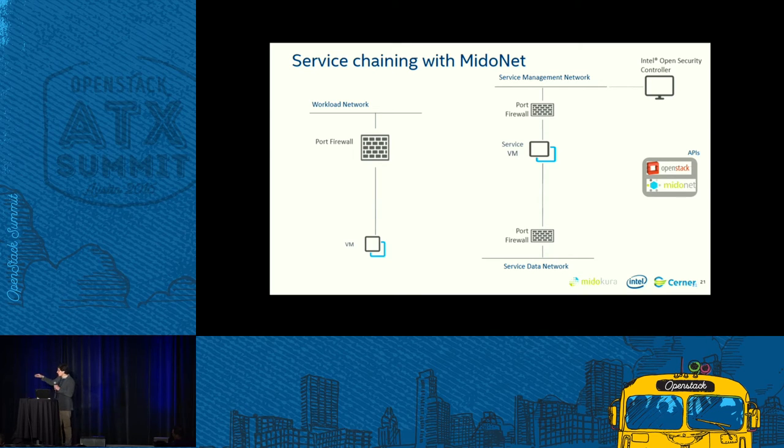So before anything starts, the Open Security Controller, in a way that Tarun showed during his demo, will deploy service VMs according to your specifications in the UI. So for example, do you want one per rack, one per compute node, and so on. But at this point, I'm going to assume that the service VM is already placed.